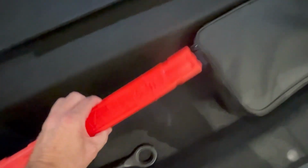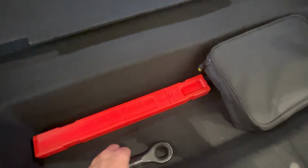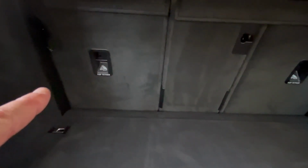And then of course we have the emergency triangle, also with Velcro to keep it steady, so it doesn't move around. And then we have the tow hitch, everything there for an emergency. So let's move out of there. We also have the back seats which fold down in 3 segments.